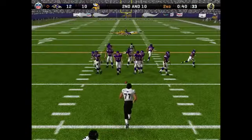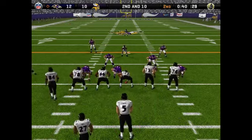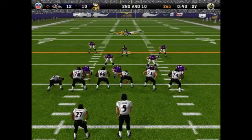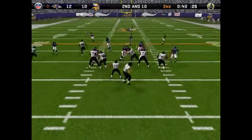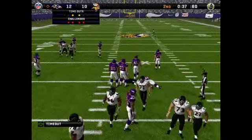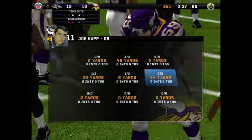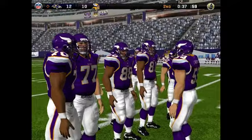Second and 10. Ball on the 20-yard line. Watch the man. Minnesota using three linebackers. Drops back with the pass. Jumps and makes the catch. He's a tough guy, and he'll go for those passes wherever they are. Gain of six on the play.